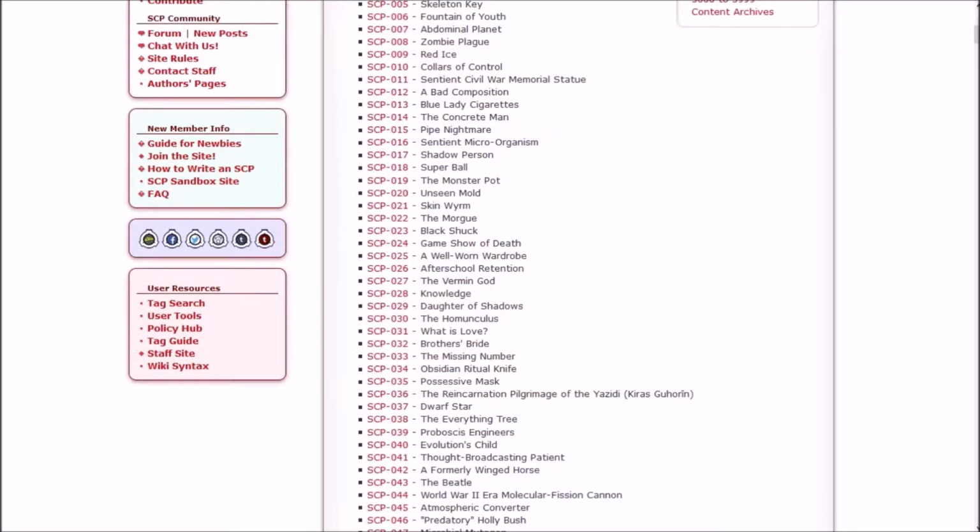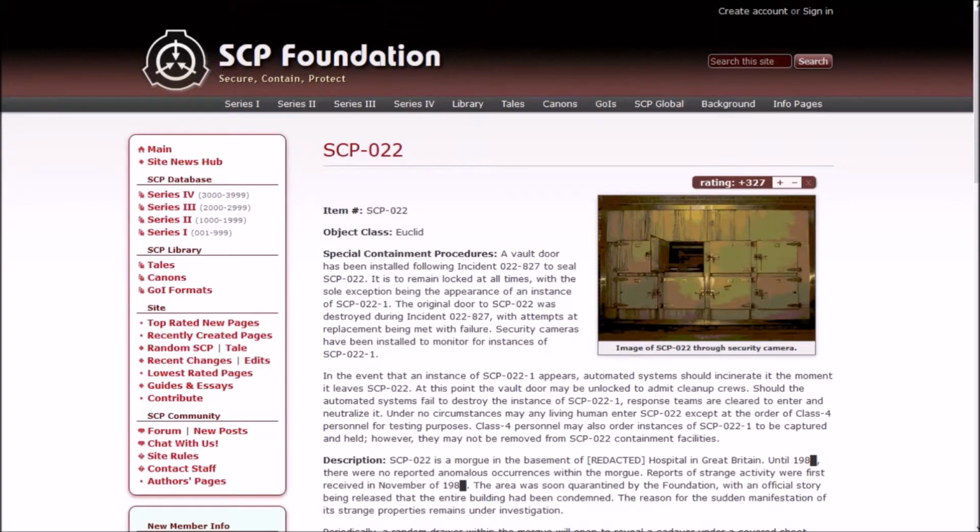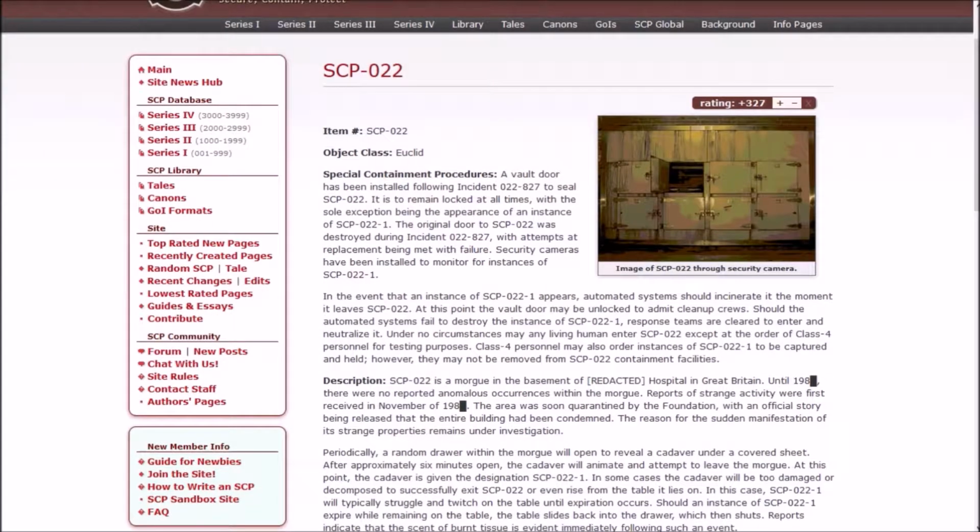Okay then, let's see if the Morgue is safe, since the skin worm is so friendly. Okay, the Morgue is Euclid class. Okay, now we're back to normal.